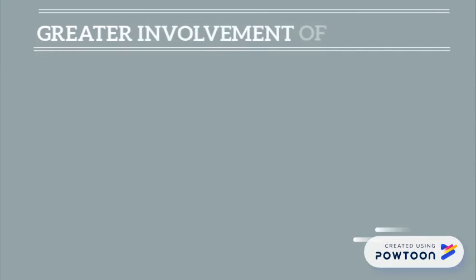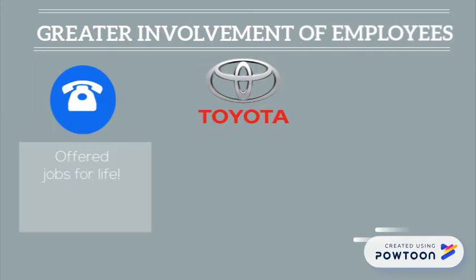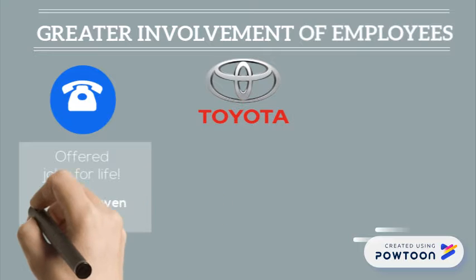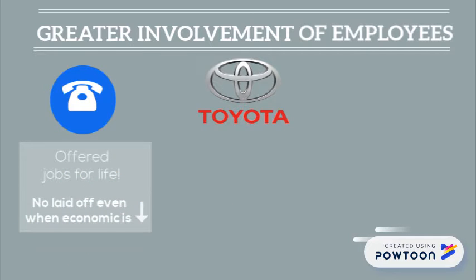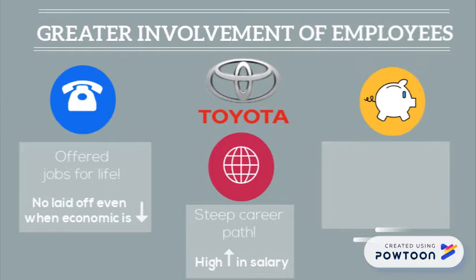Next, greater involvement of employees. Staff at Toyota were offered jobs for life, a guarantee that they would not be laid off during the next economic downturn. They were also provided with a steep career path where promotion led to a high increase in salary. In return, employees at all levels would be expected to become involved in helping to continuously improve the operations.